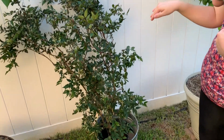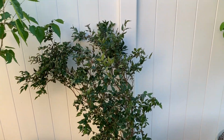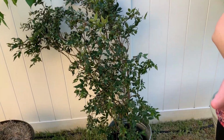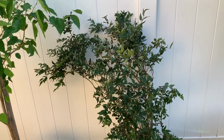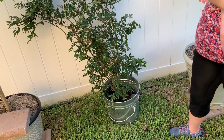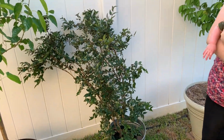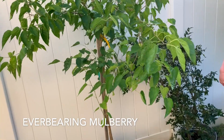This tree's about 5 years old. It is a slow growing tree, a very slow grower. And it likes shade too, plenty of water, and fertilize it. So we'll do that once we get it in a pot. I'll probably move it out of that location though and put it somewhere else.